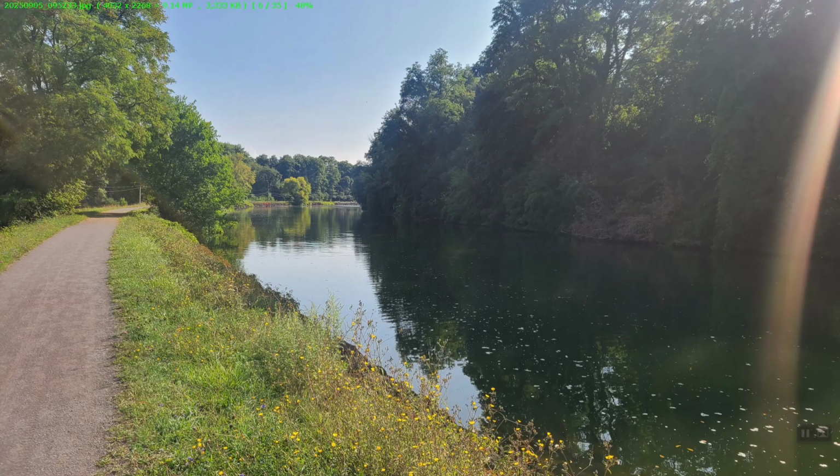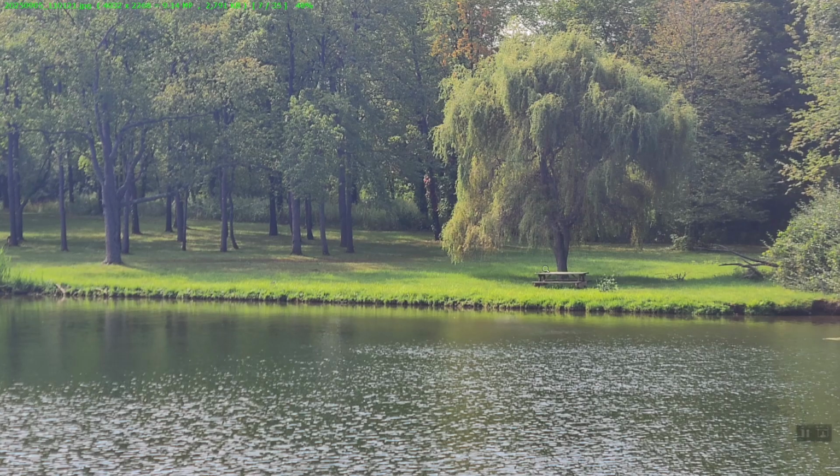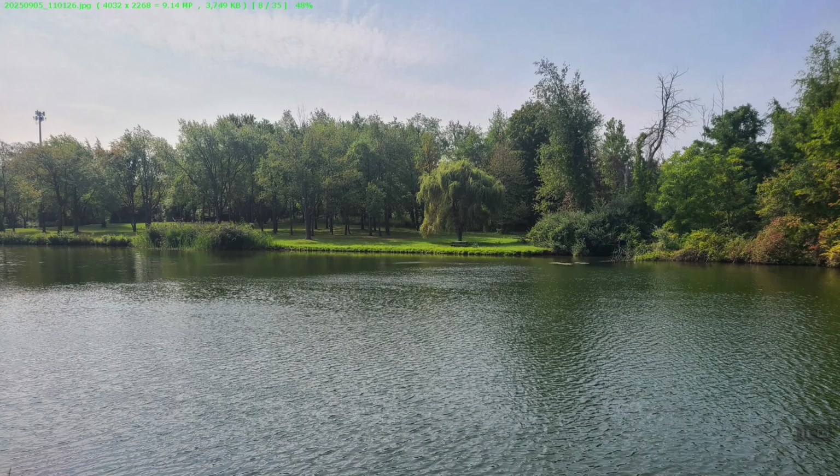Heading out towards Rochester, leaving Brockport. Finally, it was really nice weather. I don't know, was that a willow tree? But I just thought the picnic table under the tree was pretty, and that's a little bit further out. But it looked very nice. There's so many pretty little parks along the way.